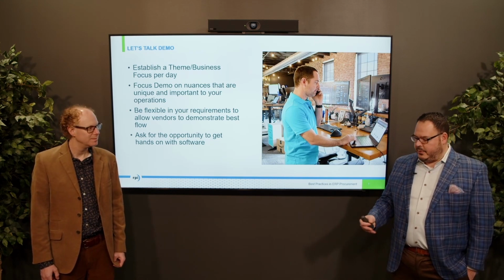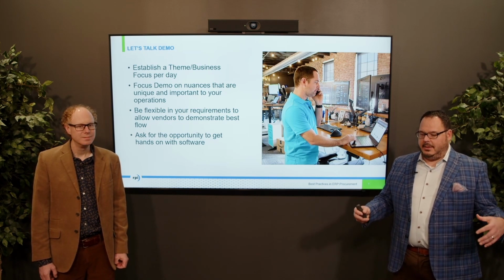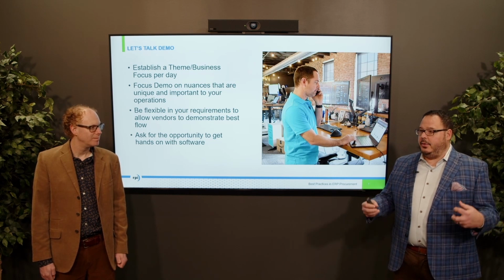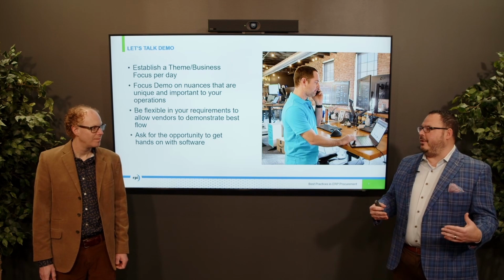I mean, most of these demos, many of them have scorecards, and often large audiences. But if you give the vendor the flexibility in terms of how they map that out, they can go to their natural demo state, and that matters. Why does that matter? Because it's going to have a better flow, right?